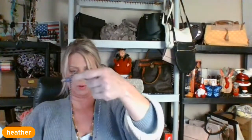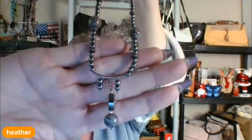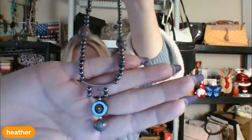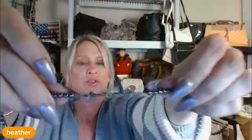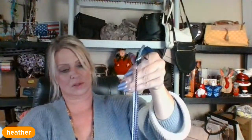I have a hematite necklace that would go with that cute brooch. But look at that pretty design there. Here is your latch, and let's do a quick measurement. This is 20 inches on that.